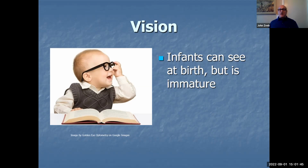In terms of depth perception, we think that that probably emerges around 4 to 5 months. So it's been theorized. But certainly they can use depth cues as early as 3 to 4 months. So vision and depth perception definitely is going to be moving right along early on, as you can see. So we're going to look at a study that shows that not only can infants see, but they also prefer to look at things that adults do.